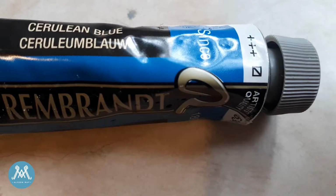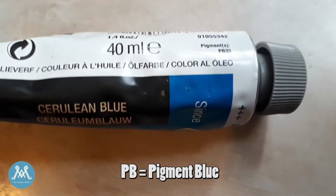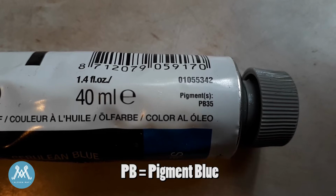So one way you can avoid the same problem is to actually get in the habit of looking at which pigments have been used to make that colour. Don't just read the name of the paint. On the back of your tube, it will list which pigments have been used to make that paint. Cerulean blue has PB, pigment blue, 36. Some brands have PB 35. One number difference, a big difference in colour. Both work brilliantly, but they are just different.